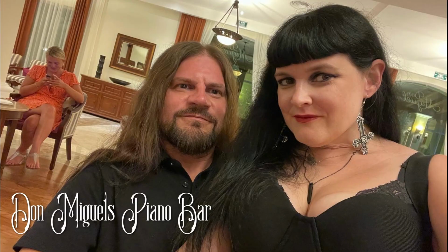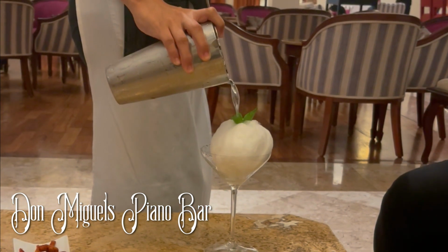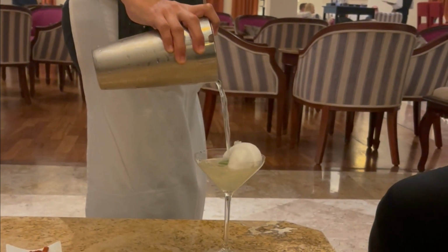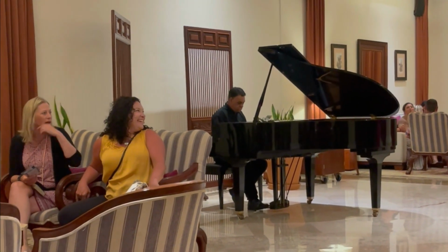One of the other really, really cool things about the Valentin is the Don Miguel piano bar. It is a craft cocktail bar. They have excellent presentation of cocktails, which you're going to see in the videos here. And it's just unlike anything I've ever really seen in an all-inclusive before without an upcharge. So it's just such a nice addition.